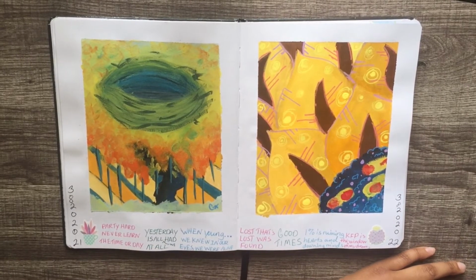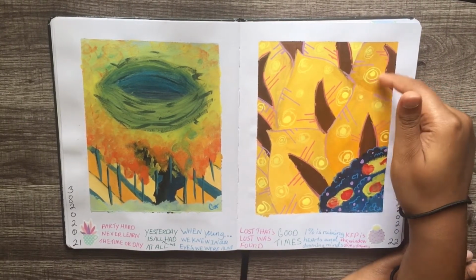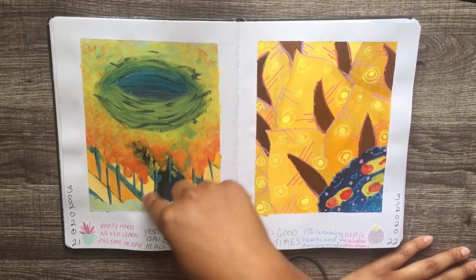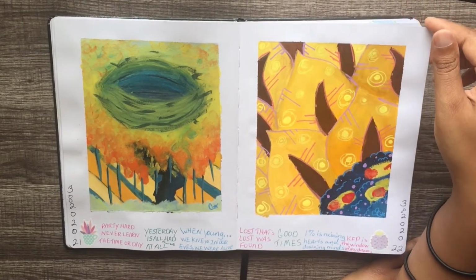Here's 2 random things that I've done. This is a cool flower that I want to try different textures with. And this was supposed to be a bird's nest in a tree. I guess it looks like a bird nest in a tree. You can tell me in the comments below.